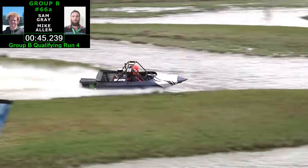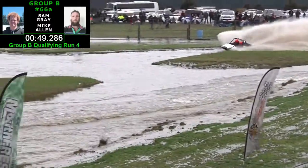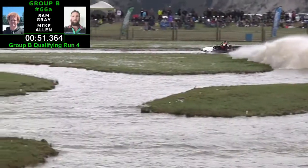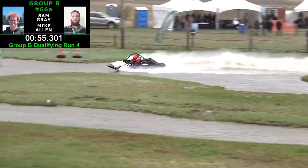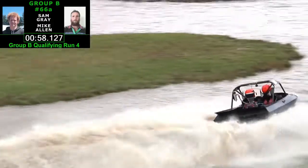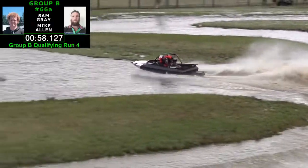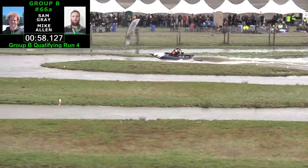So Sam Gray actually looking like this confidence is really developing at the moment. And it's fantastic to see these guys in their rookie season now down this fast part of the course, really just pushing very, very hard. That's a nice run. That's their best time with a 58.127, their best time of the day. Great to see that.